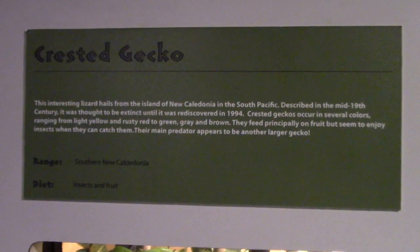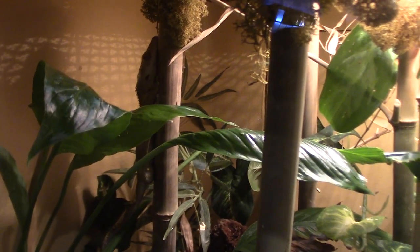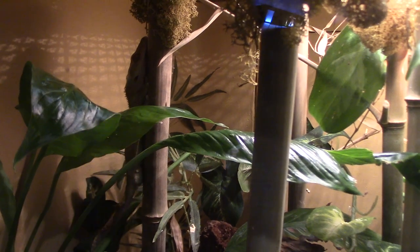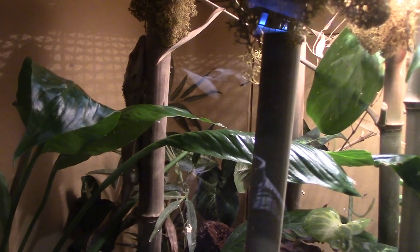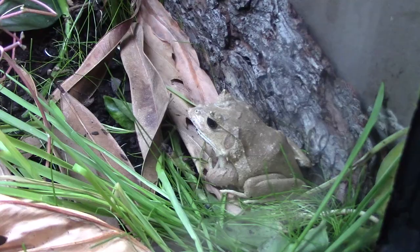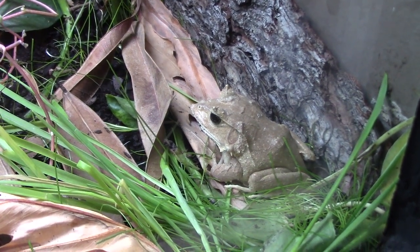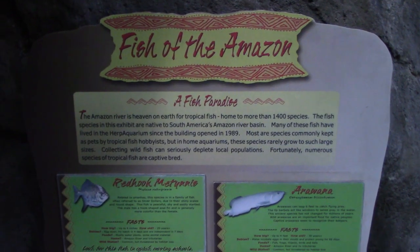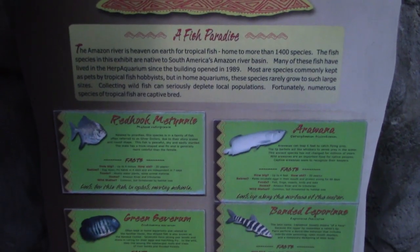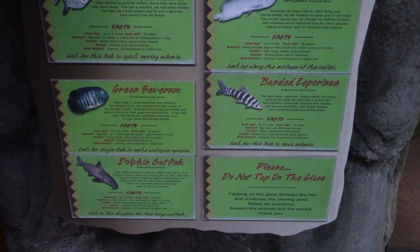Got a crested gecko. Tried to get a better view, but he is right here. You see his eyeballs. Alright, Solomon Island leaf frog. There's our froggy right there. Got fish of the Amazon, all the different fish that are in this tank. This giant thing on the bottom is called a dolphin catfish. Wow.